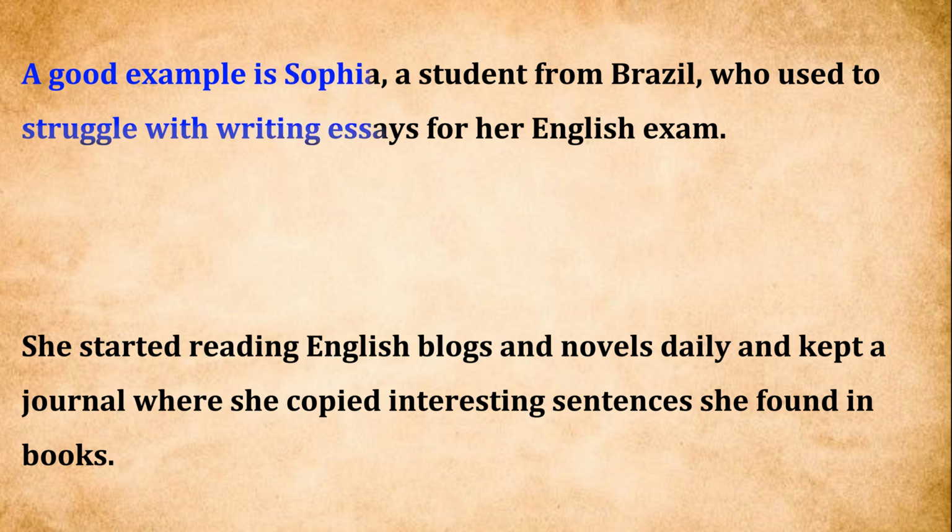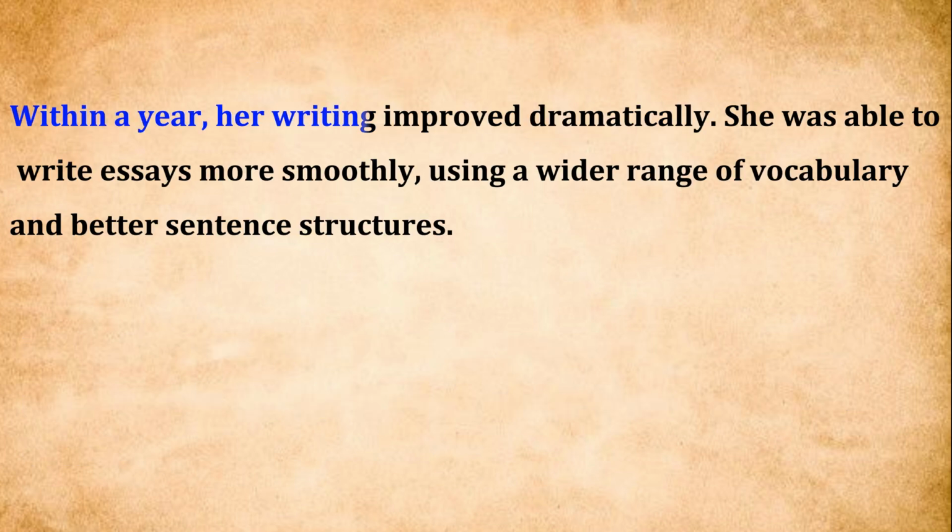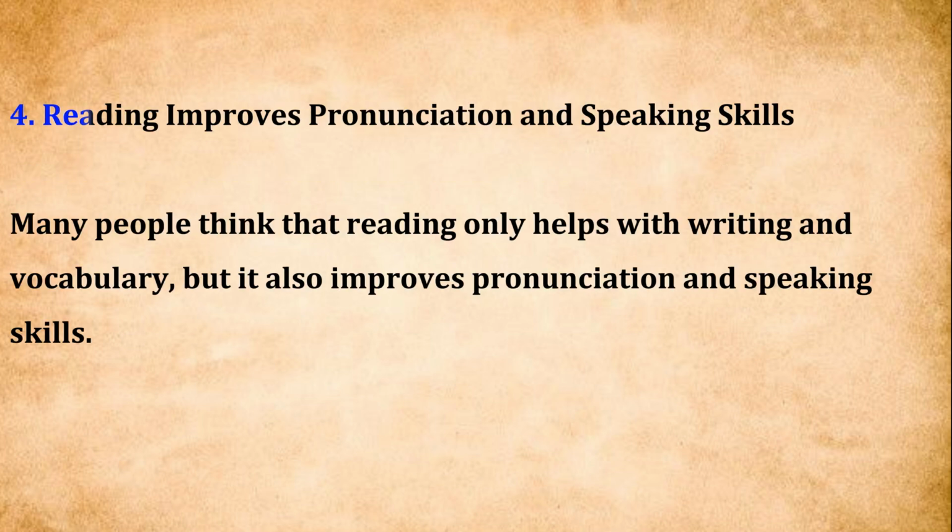A good example is Sophia, a student from Brazil, who used to struggle with writing essays for her English exam. She started reading English blogs and novels daily and kept a journal where she copied interesting sentences she found in books. Within a year, her writing improved dramatically. She was able to write essays more smoothly, using a wider range of vocabulary and better sentence structures.